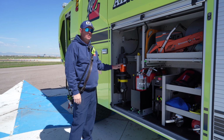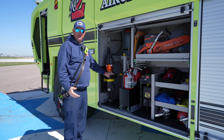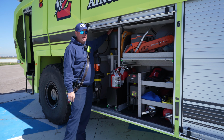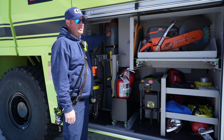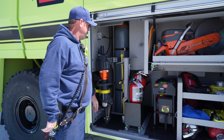So in here I mentioned earlier that we carry a combi tool, so this is a Hurst combi tool, a Phantom. It's got the new battery set up on it. So that's mounted here for us. This is our compressed air tank. So this is what we would pressurize the Purple K system with. We went with compressed air just so that we can fill from our stations instead of using nitrogen.